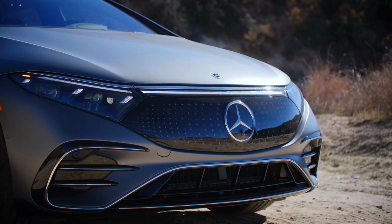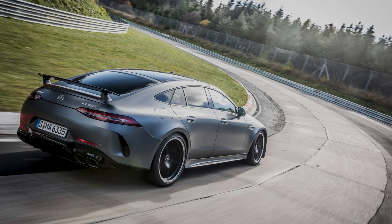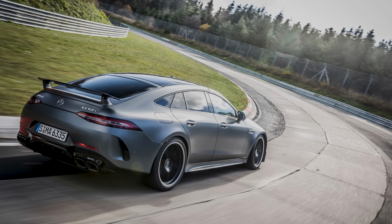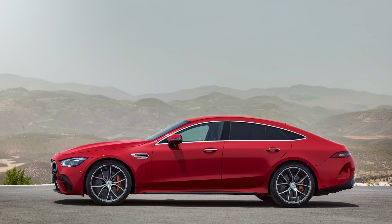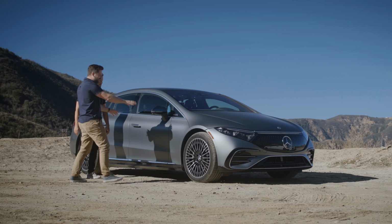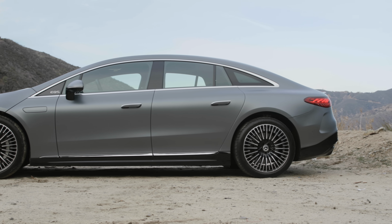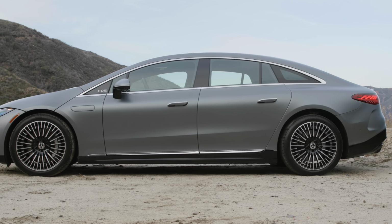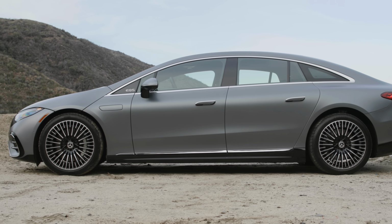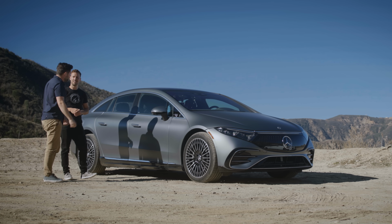My issue is that it kind of looks like the AMG GT 63 four-door, from the profile. But it doesn't though, because that car has really good proportions. This car is fine here, and then it just goes beep at the end. And that's not a frunk, because it's got the HEPA filter thing, which is very cool by the way, but you lose a frunk.